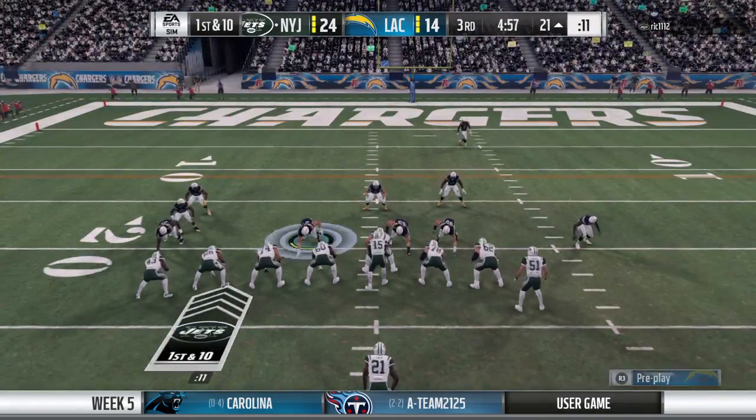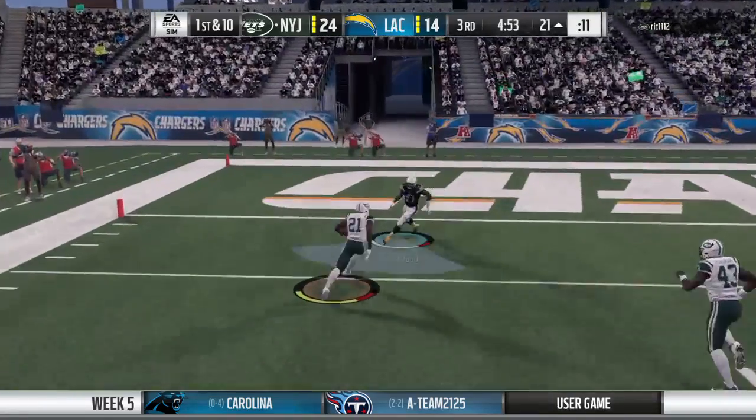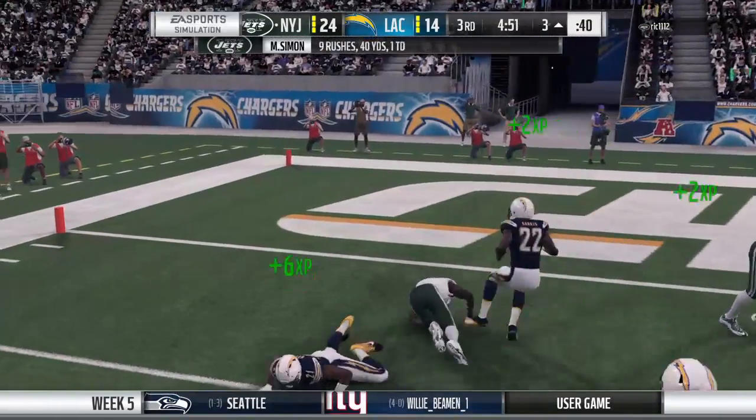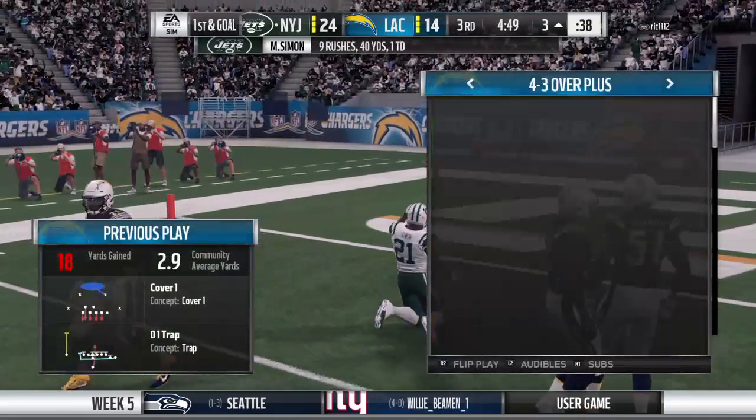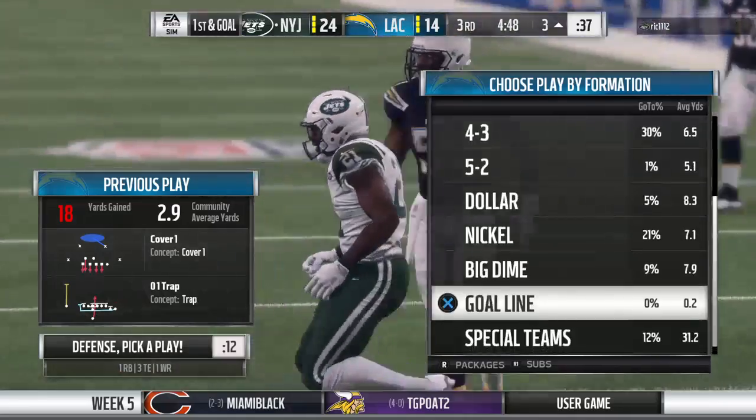And he'll give it here to his running back. Open space inside the 10. And stopped a few yards shy of the goal line at the 3. Another big hitter there. This one good for 18.